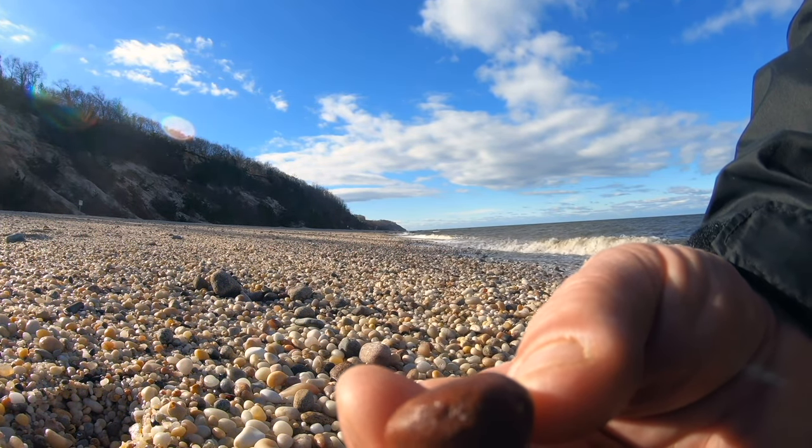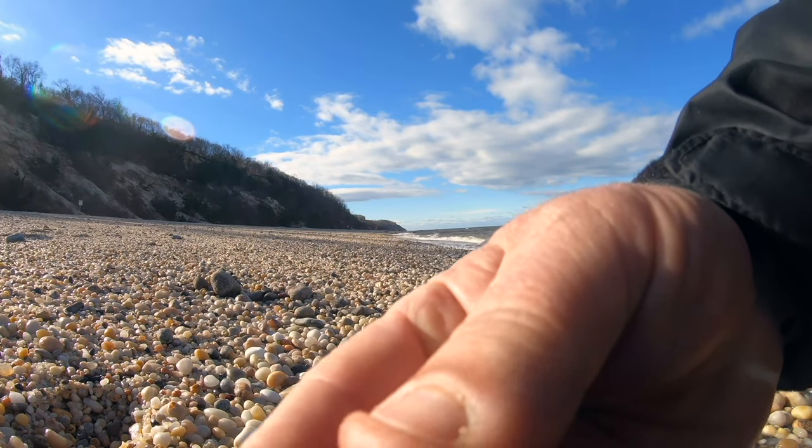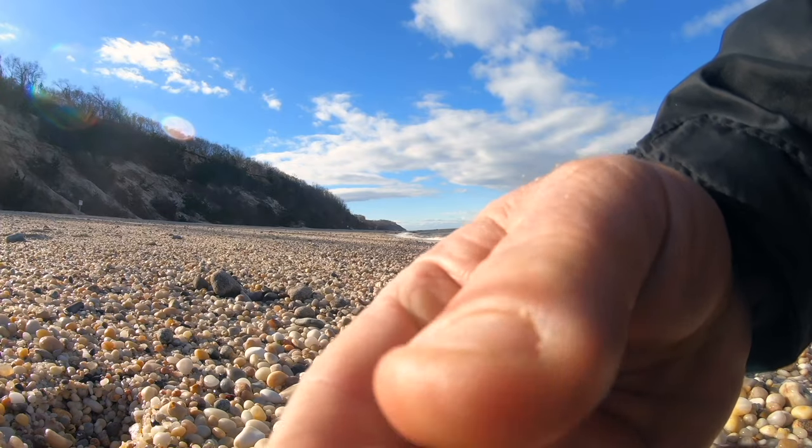We used to call these Indian rocks because you can rough them up and make a face paint that you can put on your cheeks.